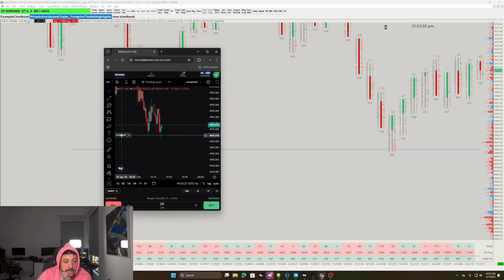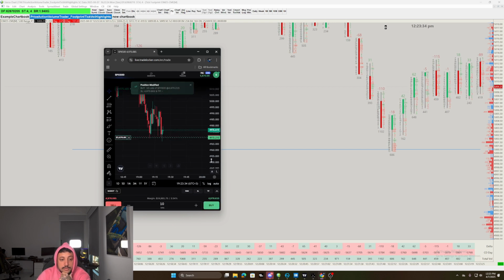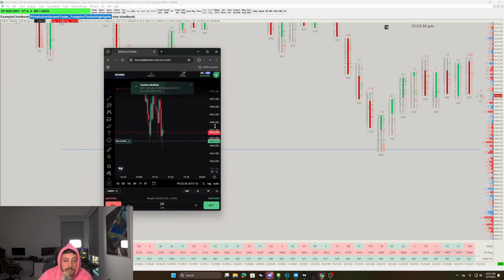I'm going to be moving my stops to break even on this trade. In a day like today, there's no point of having that much open risk. We're already up 1R. We should see just a straight push. If not, if I get stopped at break even, we're probably going to see a steeper move down where we'll look for a different type of setup.